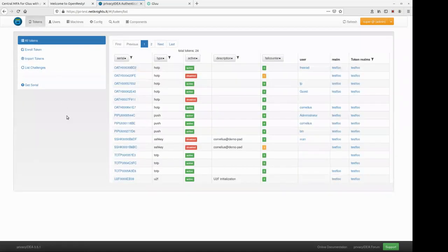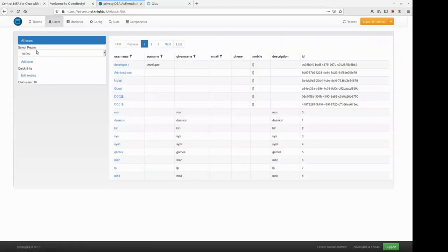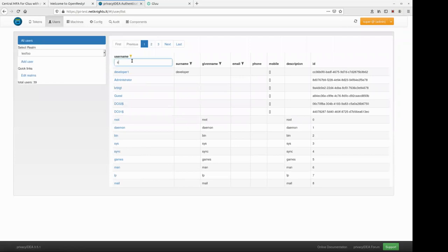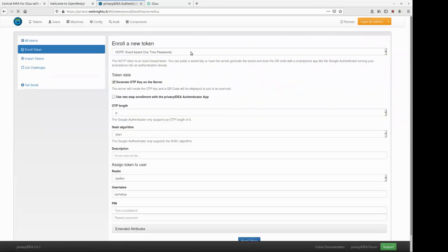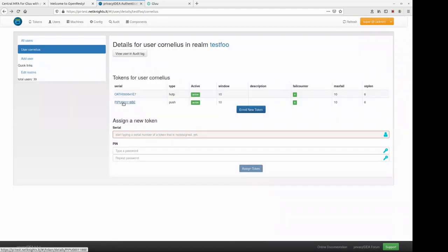Then I can enroll a lot of different tokens. Let's see, I find my user. Here I am. I could enroll a new token for the user, and I can enroll a lot of different token types. I actually have enrolled an HOTP token and a push token to the user, which you can see here. If you say, oh, these are far too many tokens, you're right. Usually you would say, I only want to use two or three different token types for my users to keep things simple.